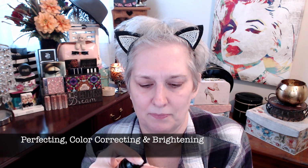This is a pore minimizing primer. They have others in this line. I don't know what they are. Good job. I'm so glad that didn't go all over my shirt. Anyway, this goes on like a moisturizer, but it turns kind of silicone-y, you know, like the Pore Professional and other primers like that do. And I typically do like that kind of a feel. Is it actually minimizing my pores? It does, but I don't know that it stays that way after you put on foundation. I think it does a good job of holding onto your makeup, but you know, I don't know about the pore thing.